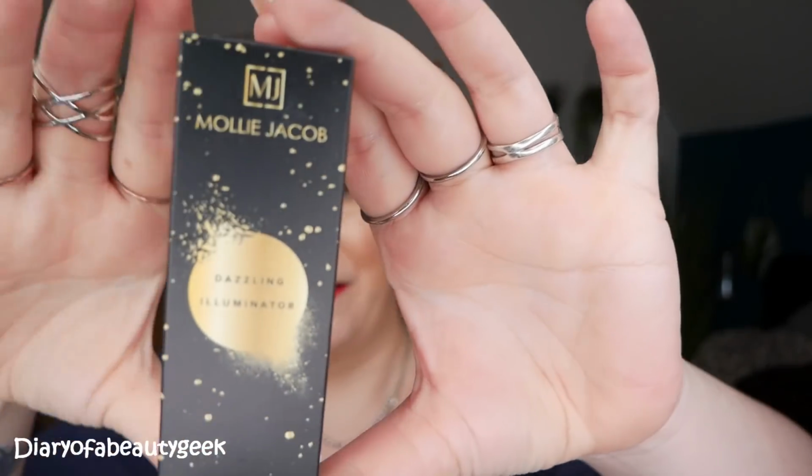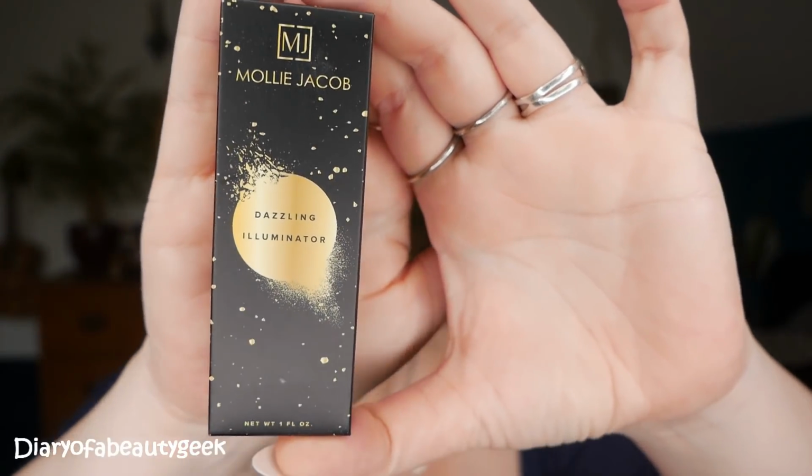So is that. Next I got a product by Molly Jacob, and this is a dazzling illuminator. Again, I haven't tried this brand before. It says here, apply illuminator directly after you apply foundation and before blush. This will give you a dazzling glow. For a subtle look, apply the illuminator below your foundation.